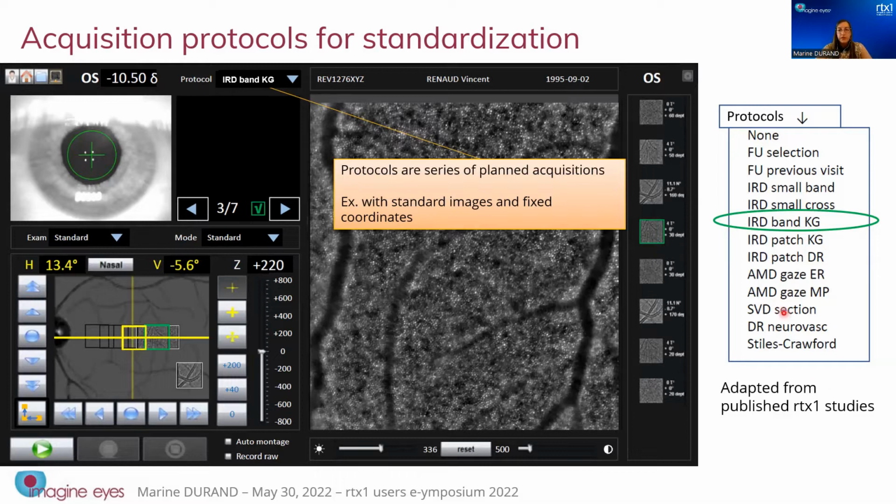So building on the experience of users and on published studies, we have added protocols to the software. Now when imaging a patient, instead of programming one image by one image using the buttons here, the user can just select a protocol and take the first image of the protocol. When he's happy with the first image, he can just switch to the next image and the software will do everything by itself, and so on until the protocol is acquired completely.